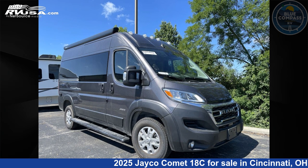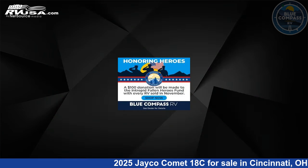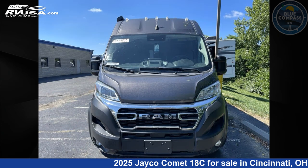This 2025 Jayco Comet 18C is a Class B RV. It is located in Cincinnati, Ohio 45251 and is offered for sale by Blue Compass RV Cincinnati.